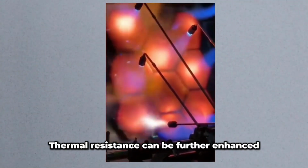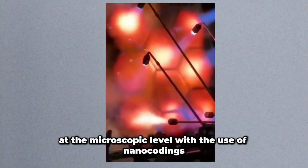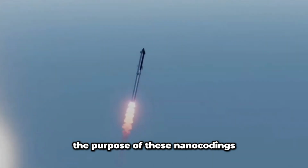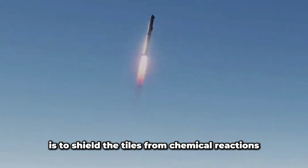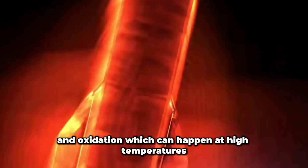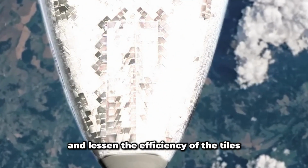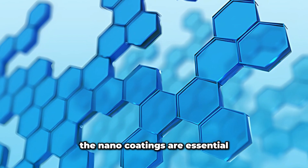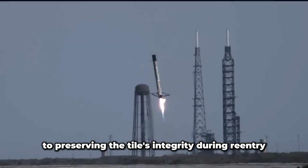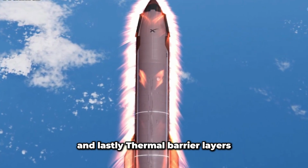Thermal resistance can be further enhanced at the microscopic level with the use of nanocoatings. The purpose of these nanocoatings is to shield the tiles from chemical reactions and oxidation, which can happen at high temperatures. Because oxidation can degrade and lessen the efficiency of the tiles, the nanocoatings are essential to preserving the tile's integrity during re-entry. And lastly, thermal barrier layers.